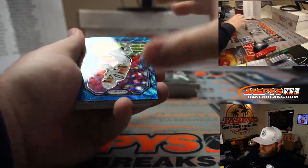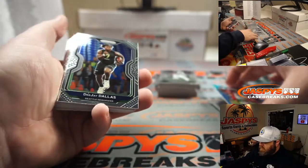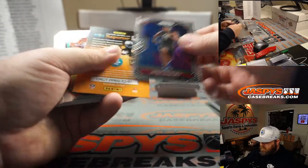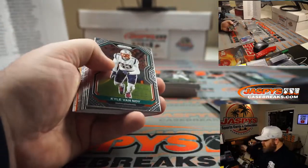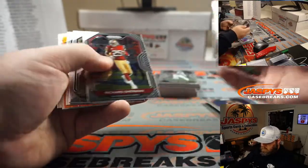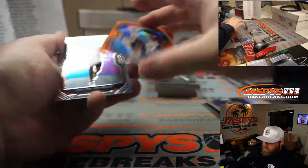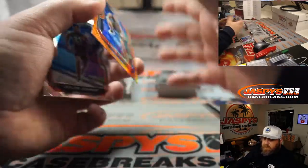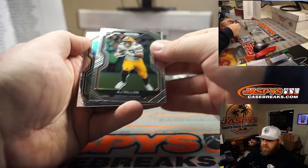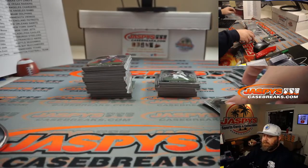Austin Ekeler, Blue Wave, to 199 for the Chargers, Jason Cherry. DJ Dallas for the Seahawks, Brett Gibbs. Jared Pinkney for the Falcons, Joshua Cherry. Logan Wilson, Orange, to 249 for the Bengals, Clint Melendez. Jalen Johnson for the Bears, Jonathan Arnaldi, and A.J. Dillon for the Packers, Sean Maddock.